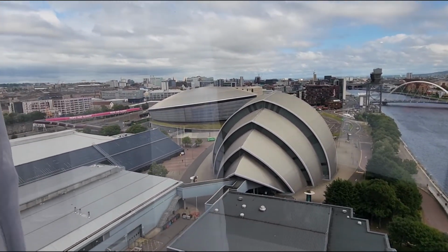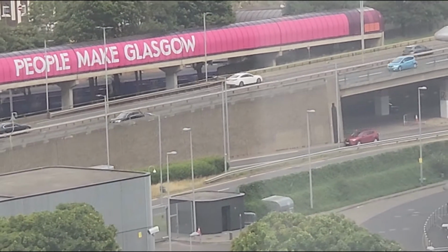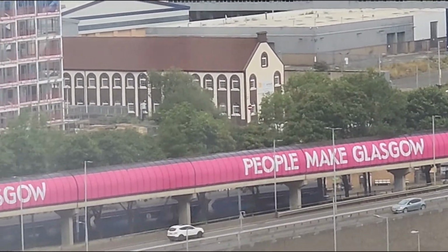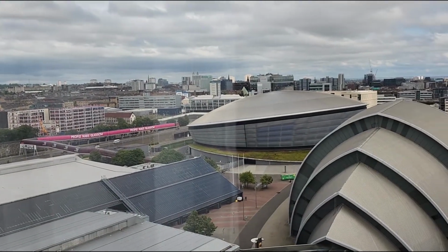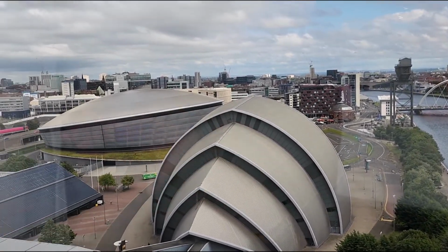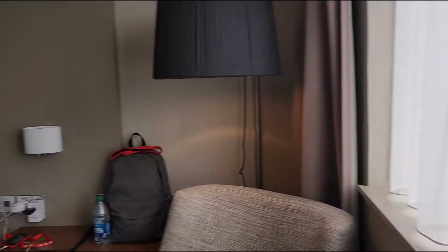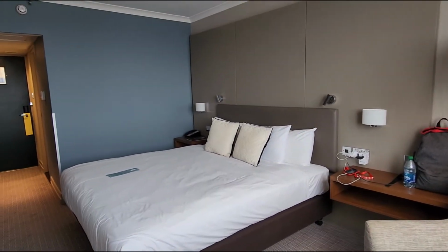But anyway, I thought this was a really nice view from my hotel room. And then over there, I don't know if you can see it, there's a sign that says, let's see if you can get it, People Make Glasgow. So, yeah. So that is a tour of my hotel room, which is the Crowne Plaza Glasgow SEC Center, which is this complex. And yeah. Let's go check out the rest of the property.